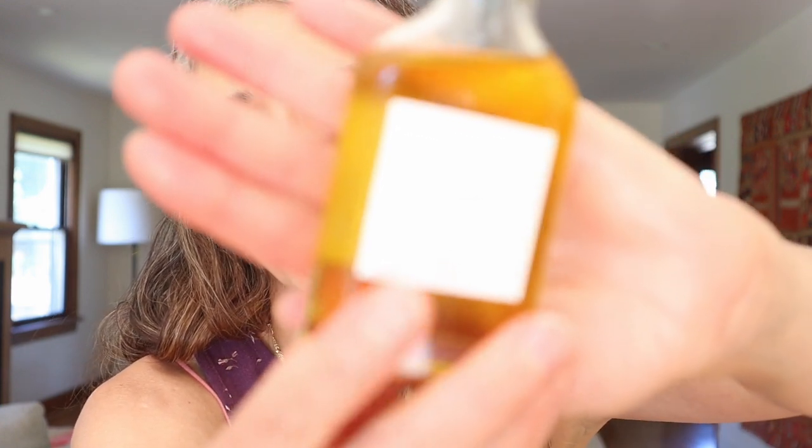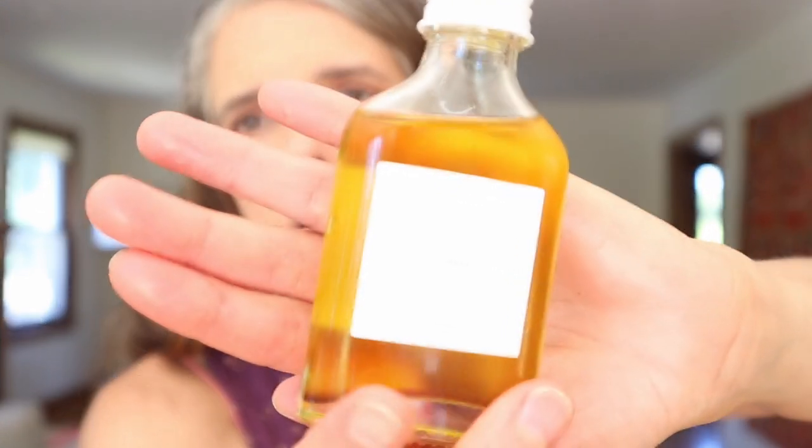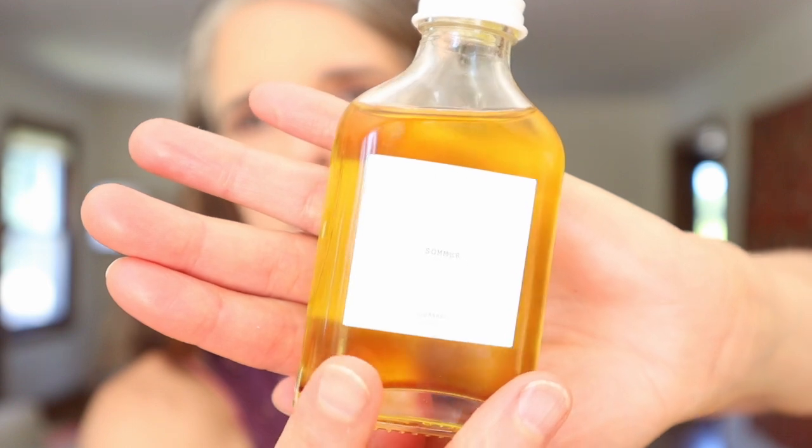But even more so, I am just completely in love with the face serum. It's the Sommer face serum, S-O-M-M-E-R. This is absolutely gorgeous. So for me, this scent is just out of this world. It is a beautiful blend of marigold and then the jasmine sambac. It's stunning. I love how it smells.